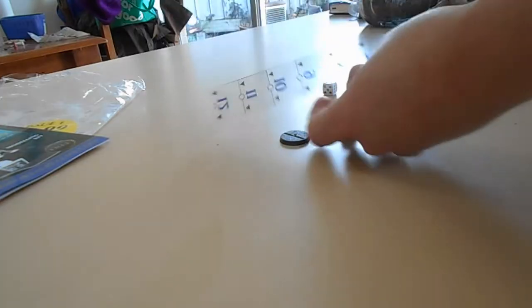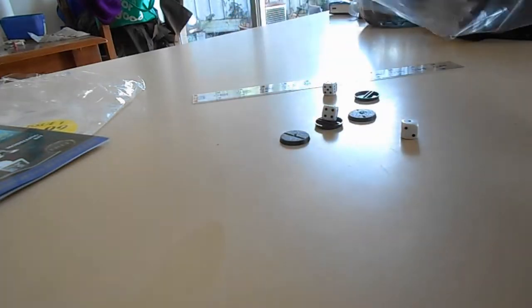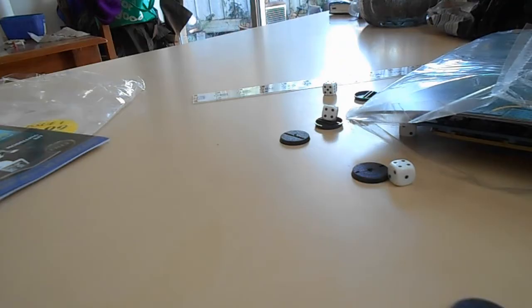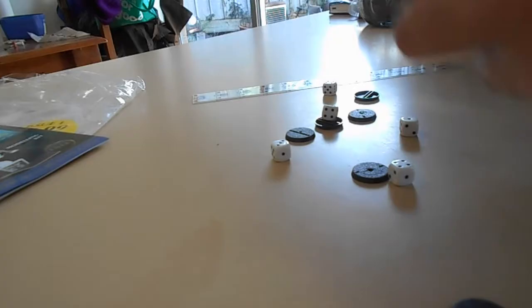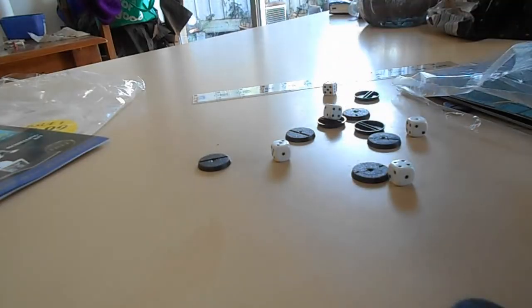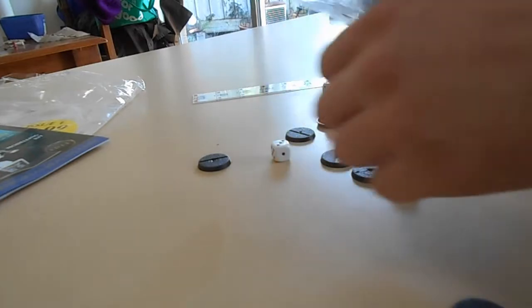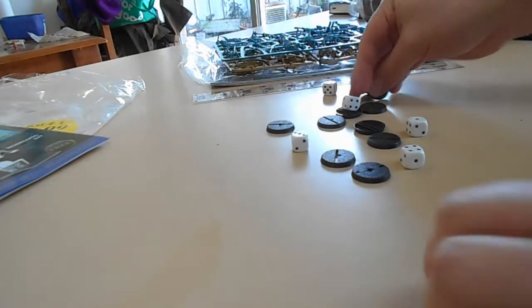So we have a range ruler. Is that in camera? I'm not sure if it... Yeah, it is visible. Now you'll have to pardon my neighbour. If you can hear the sound of drilling in the background, I basically recorded this at the one opportunity I had, and that unfortunately meant my neighbour decided he was going to do drilling at the same time as I'm doing this.